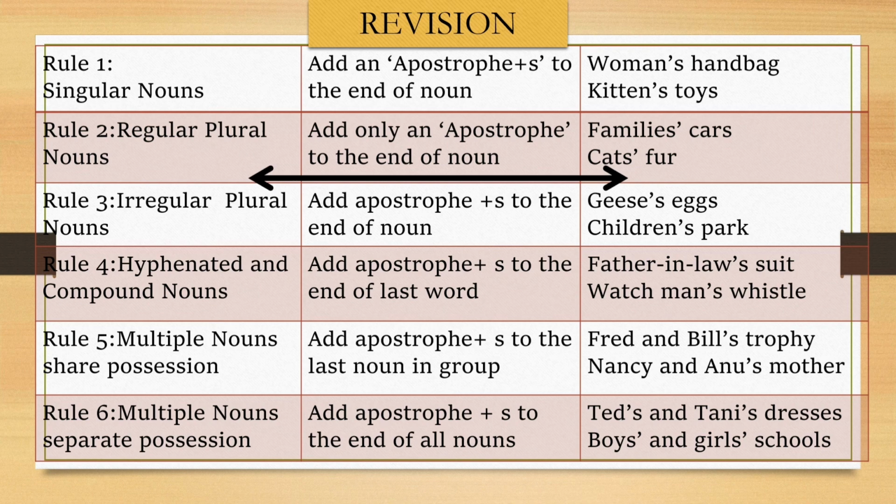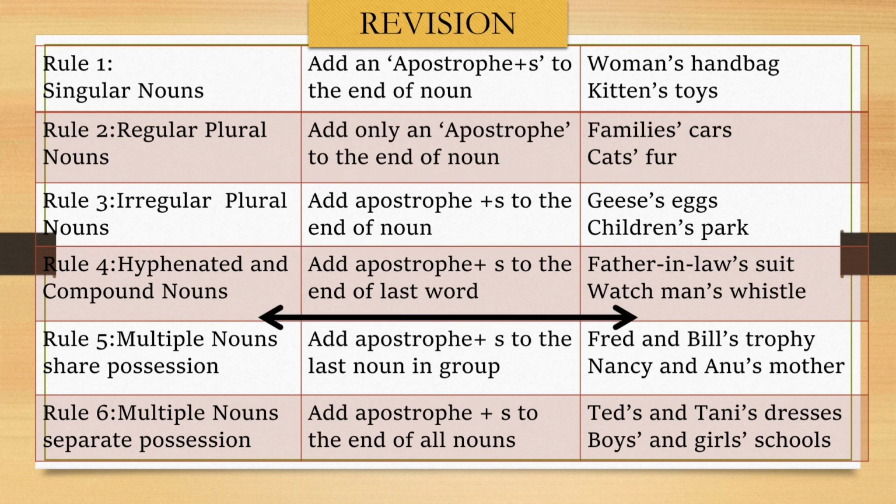And now students, here are all the 6 rules in a tabular form for a quick revision.